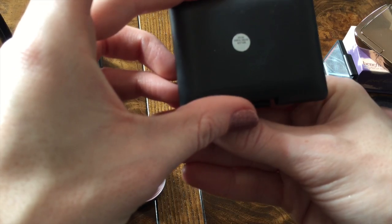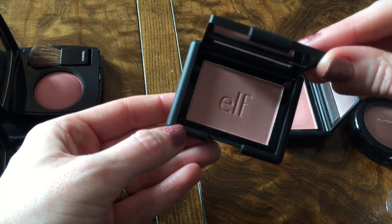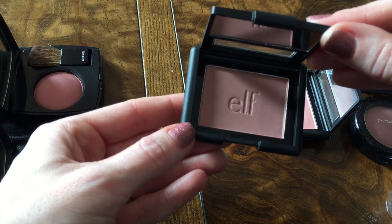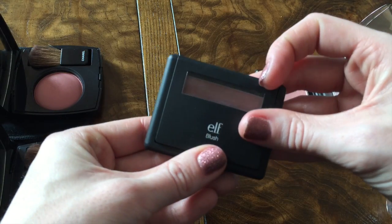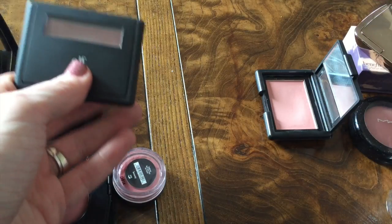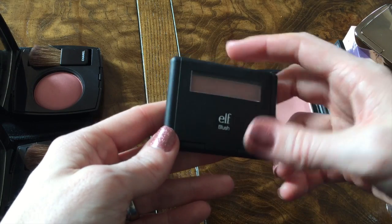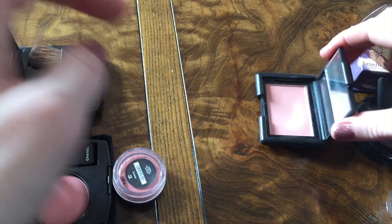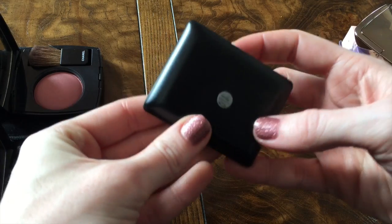This e.l.f. blush, this one is in Mellow Mauve. I think I may have swatched this, but I don't think I've ever applied it to my cheeks. So I'm going to hang on to this until I see how it applies to my cheeks. But it's on my radar since I do have so many other options. I think I've had it for 3 months and I haven't even used it, so that's a red flag for me.